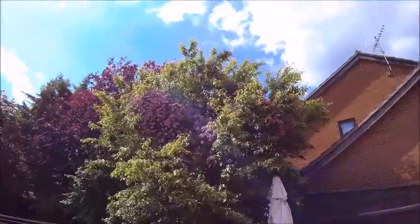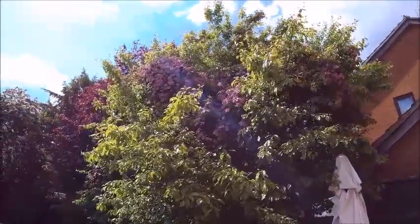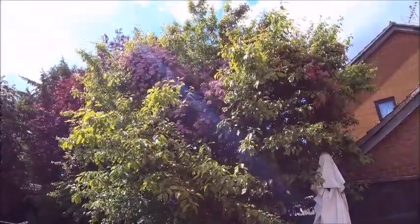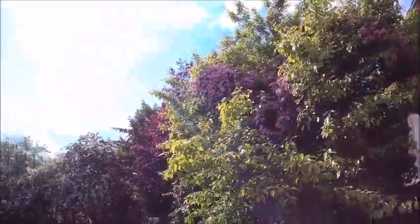Yeah, this tree has a clematis in it. And the clematis has kind of taken over. I chopped this down last year, put it at fence level. Now look at it.